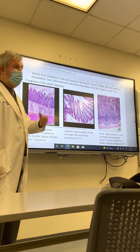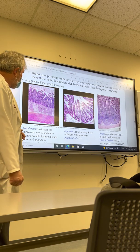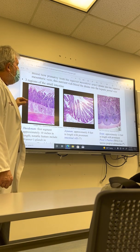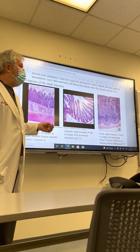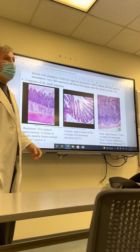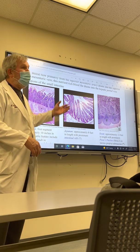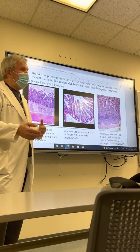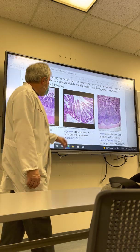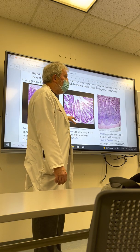To protect it from the stomach acid that's coming down. By the time it gets into the jejunum, do we still need that? No. By the time we get to the jejunum, the chyme is diluted so much, with all the bicarbonate, it's gone from being acidic to slightly alkaline, so we don't need that anymore. The jejunum basically has a nondescript submucosa, and there's nothing in it.